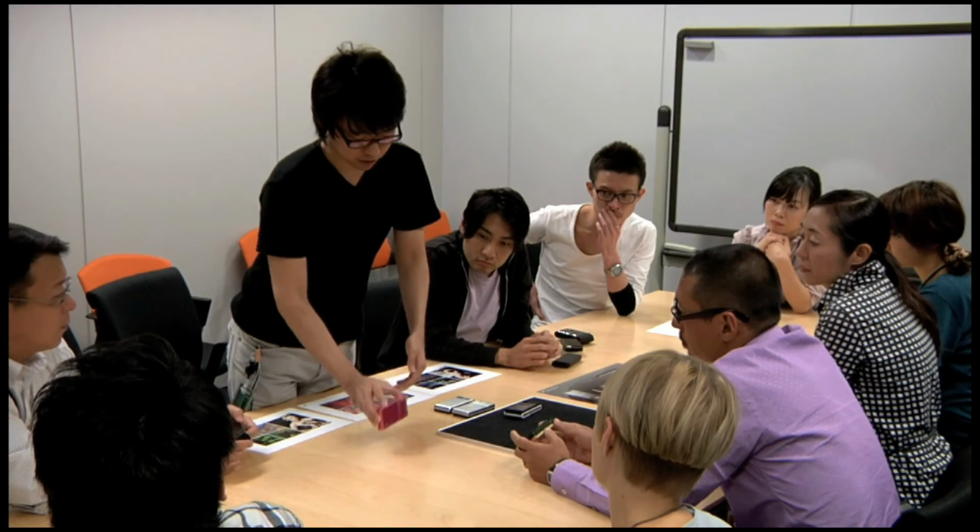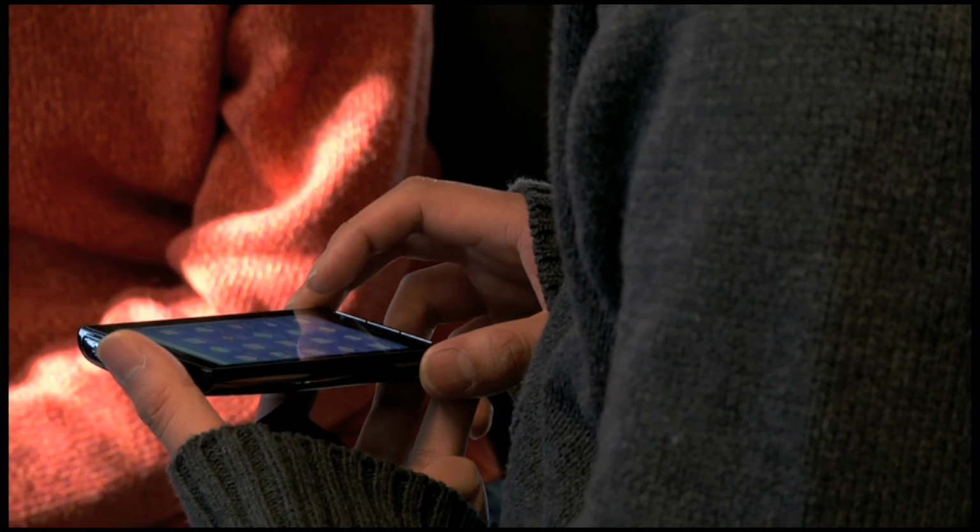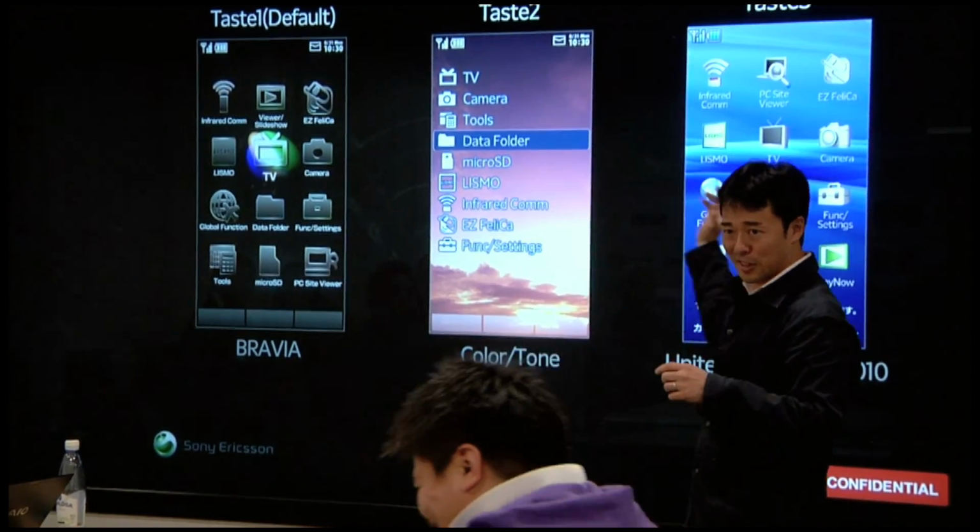Pretty exciting. There's a lot of stuff that this team here within Sony Ericsson is working on. We're going to be looking at how to push these future devices further to create incredibly compelling experiences for our customers.